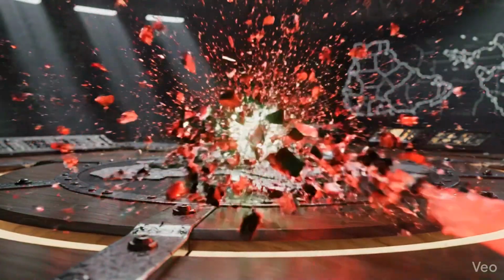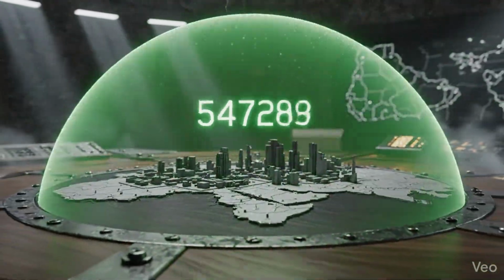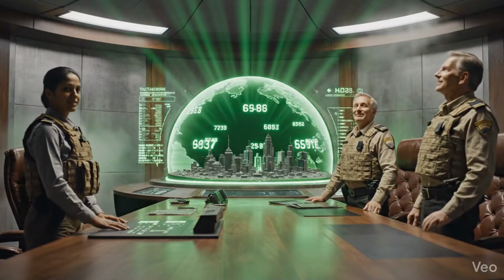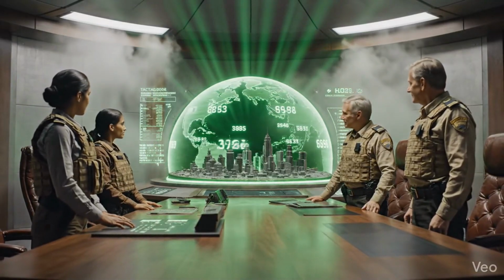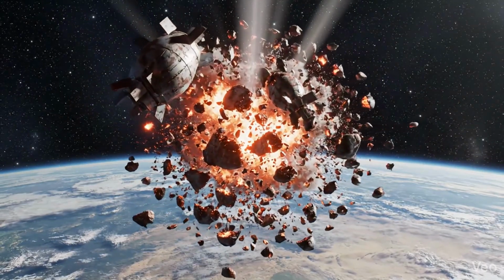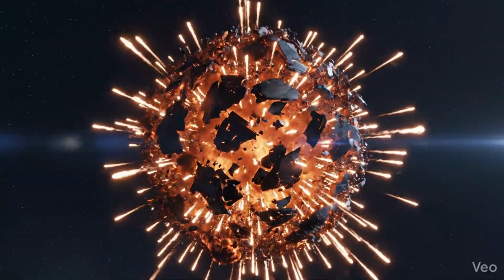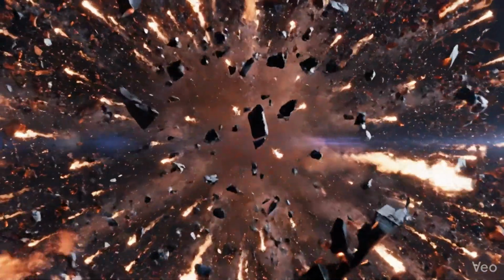Back inside the command bunker, the glowing red trajectory line shattered into harmless green data points. A collective sigh of relief echoed through the room. The impossible mission had actually worked. High above, the scattered debris from the collision slowly began descending back into the atmosphere. Friction immediately ignited the tiny metal shards, burning them up like a gentle meteor shower.